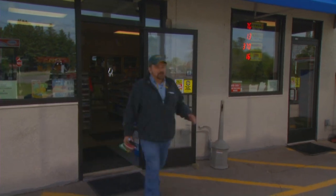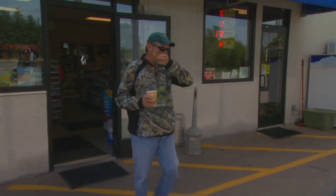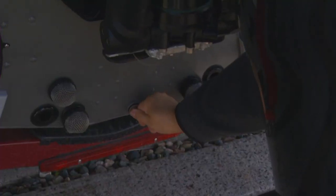Our first stop is to gas up the boat, pick up a few munchies, and scope out the latest intel on the crappie bite. I got the local report from the gals inside here. We haven't heard anything good on the fishing report so far. Nobody's catching anything yet. Even if the fish aren't biting, we will. Then we hit the launch, ready to roll.